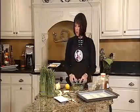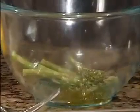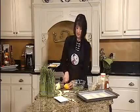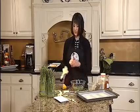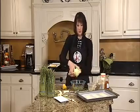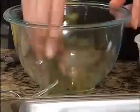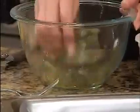Now, in the bowl, I'm going to add about 2 tablespoons of olive oil and some cracked pepper. And we're also going to use the juice of a lemon. This is just to coat the asparagus. I'm putting the lemon in a lemon press, which is great. Just a little bit of juice, we don't want a whole lot. And that prevents the seeds from getting into your mixture. Okay, we're just going to mix this around.